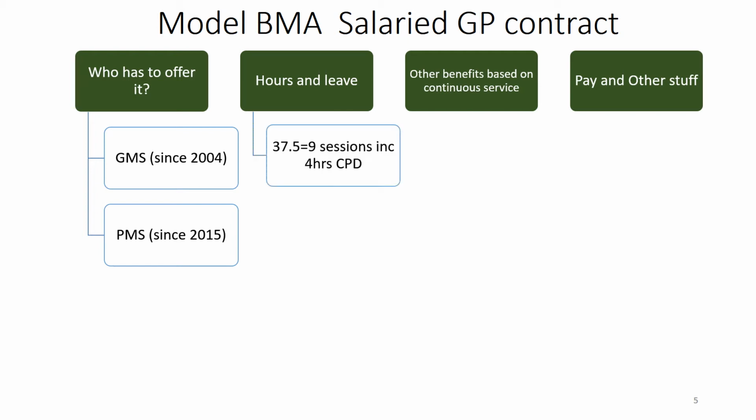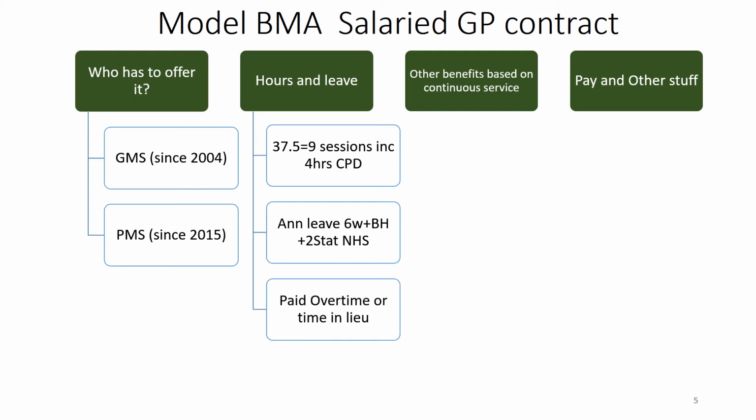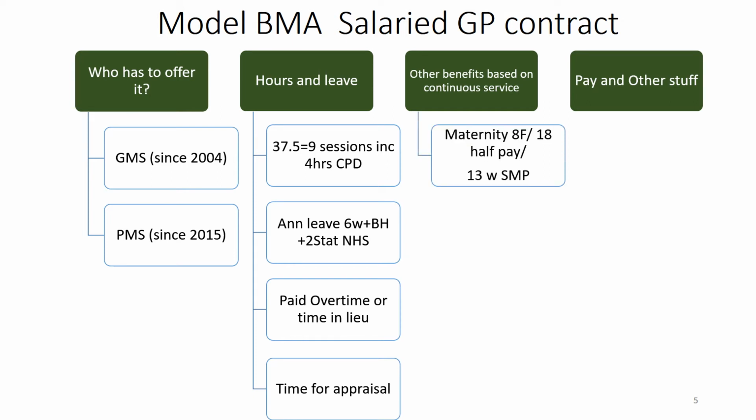The hours are defined as 37.5 is full-time, and that equates to 9 sessions, including 4 hours of CPD. You're entitled to 6 weeks of annual leave plus bank holidays, of which there are 8 a year, plus 2 statutory NHS holidays. If you work in excess of your contracted hours, you're entitled to overtime or time in lieu. And finally, you're entitled to additional time for appraisal.